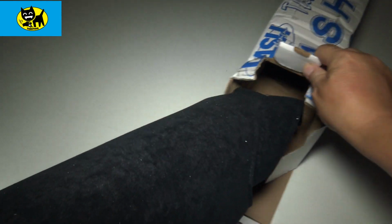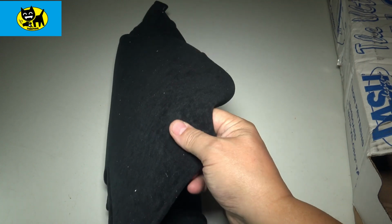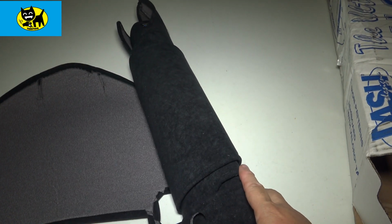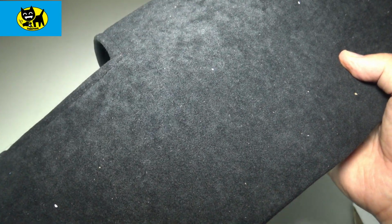Anyway, it comes nicely rolled up here. Well, check it out. We're pulling this out. Now, they say this is suede-like, and I'd say it's a very tight material. There are some little particles, it looks like. I don't think it was used, but maybe it's the way they cut it. There's a lot of little dots. I don't know if you can see this, so it's a little interesting.